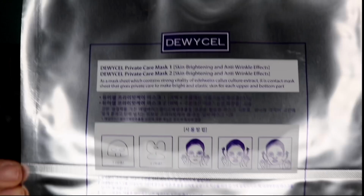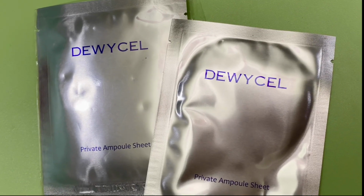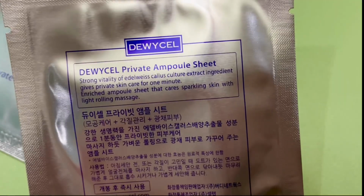So I'm gonna go try one. Here's the sheet mask. And here's the instruction. This is perfect for busy people because you only have to use this once a week. It's also 5 pieces. This is actually an essential step, guys.